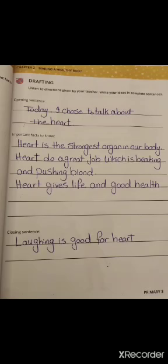The opening sentence. Today I chose to talk about the heart. Important facts to know. Heart is the strongest organ in our body. Heart does a great job, which is beating and pushing blood. Heart gives life and good health. Closing sentence. Laughing is good for heart.